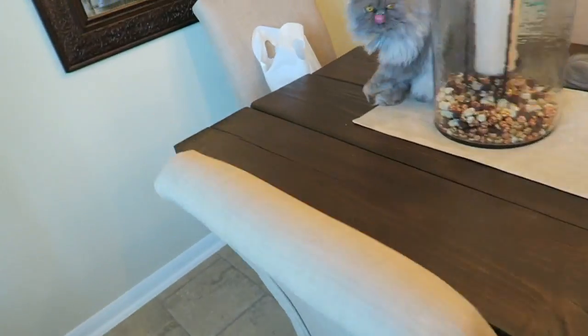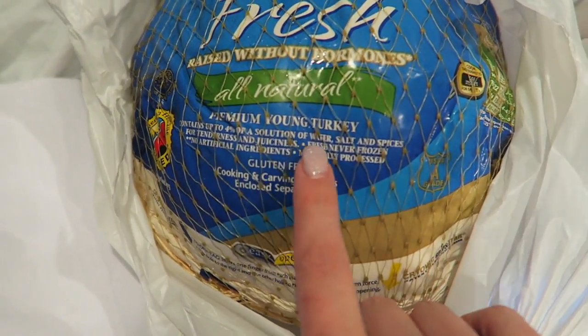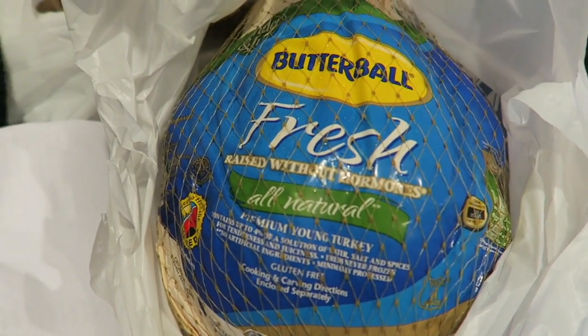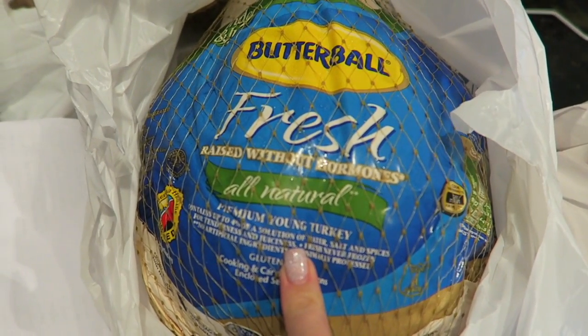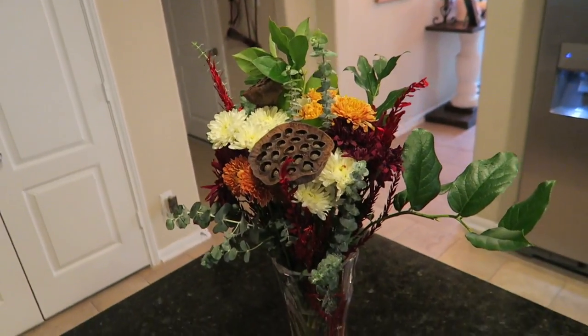So I was looking at my turkey because I was trying to figure out, we're deep frying it, so do I need to brine it? Do I still need to brine my turkey? And this is what I found on my Butterball turkey: contains up to 4% of a solution of water, salt, and spices for tenderness and juiciness. That means I don't need to brine it, at least that's what I'm taking from it. That pretty much means it's already been brined. I'm not gonna do it again since there's already salt in it. Look at the flowers, they look so pretty.